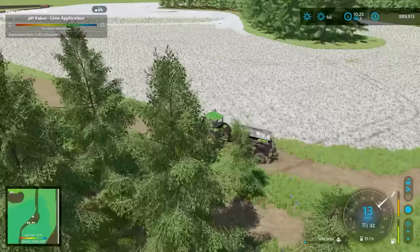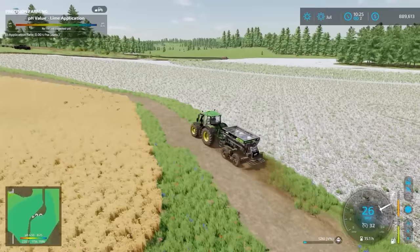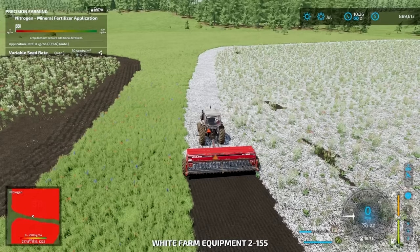All done with the lime finally, and we got 4% left. We're going to put this away, and I think we're going to... Now let's use the field boss. Yeah, let's use the field boss to plant. Let's stick with that plan. All right, back at it.